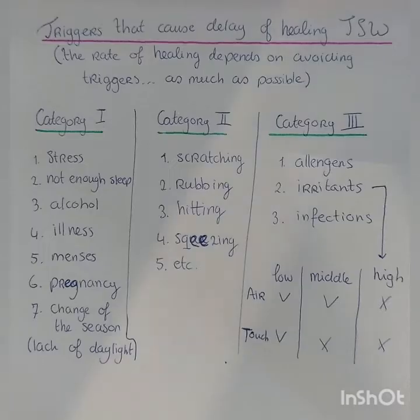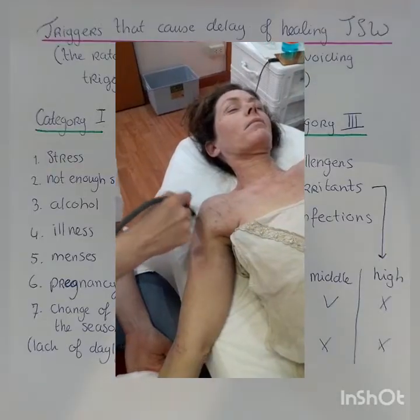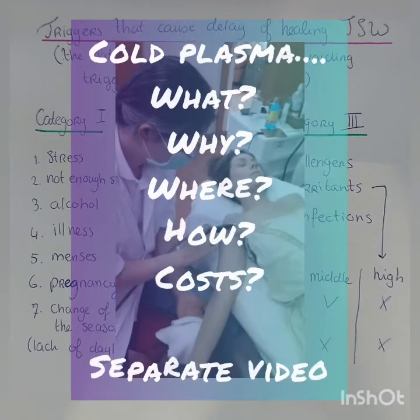So my intention is to make a separate video in which I can tell you everything about this treatment, what cold plasma is, what its action on the human skin is, what to expect with the treatment, where you can do it, what the costs are, etc., etc.